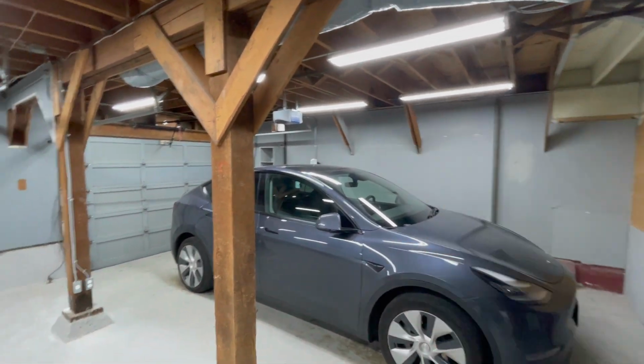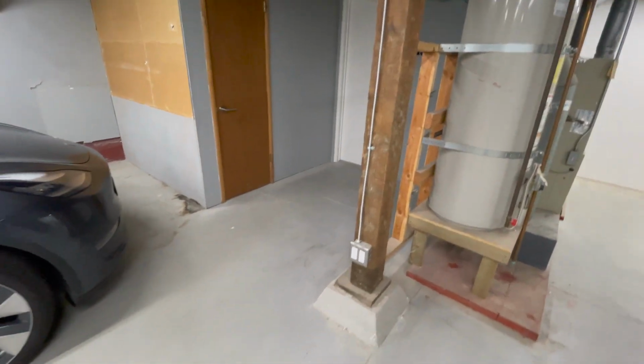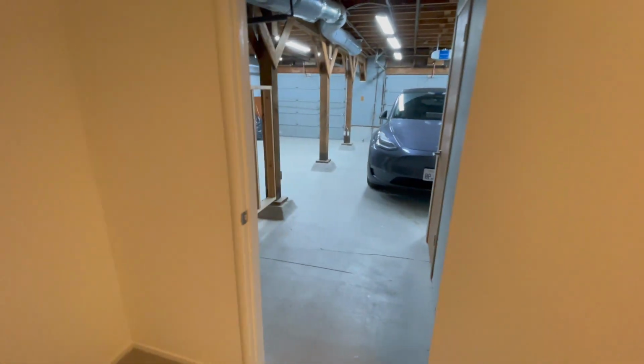Installed this Tesla charger, some outlets. Yeah, not too much in here. So this is just a loop back to where we were, into the door room. So close that one, and close this one.